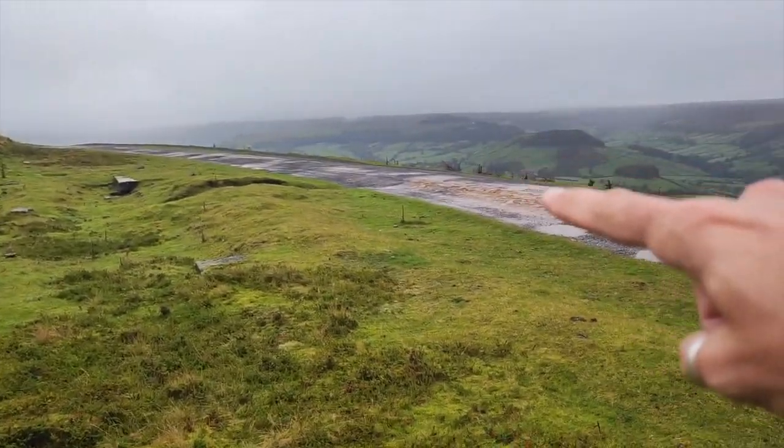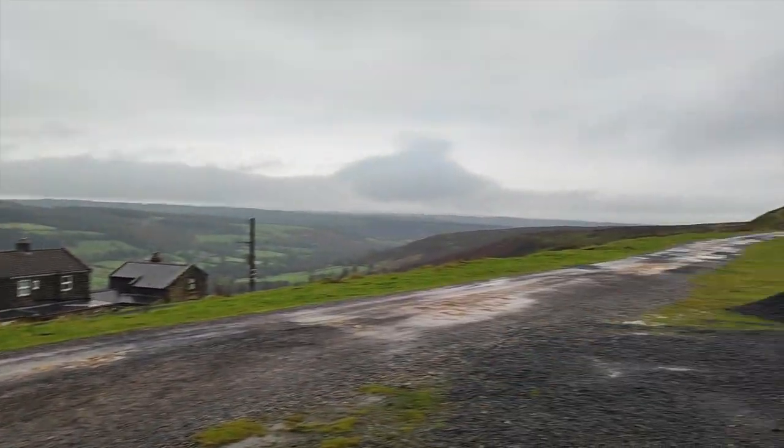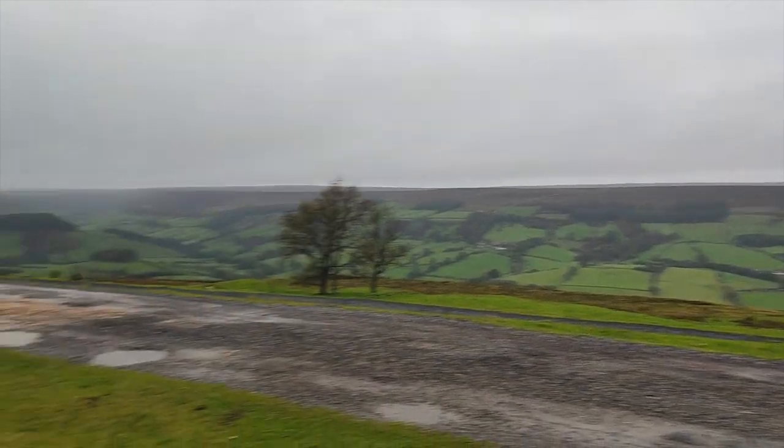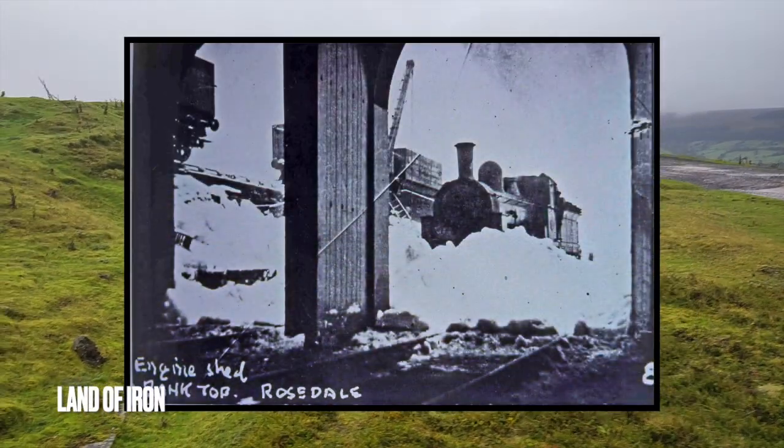So here we go, we've got this line here coming over the top. That goes there to those coal merchants. The one goes down, you can just see it slightly lower, following it down. That goes to the front of those kilns. And here's this engine shed.